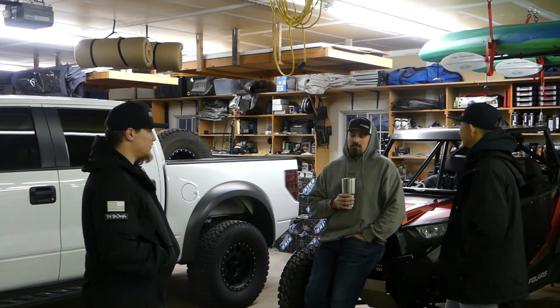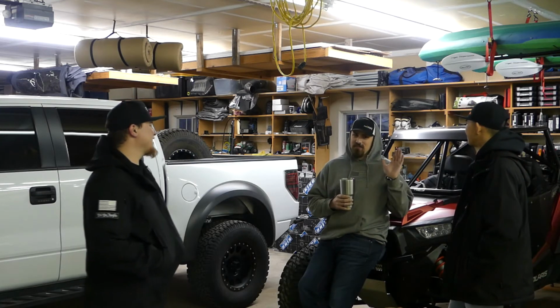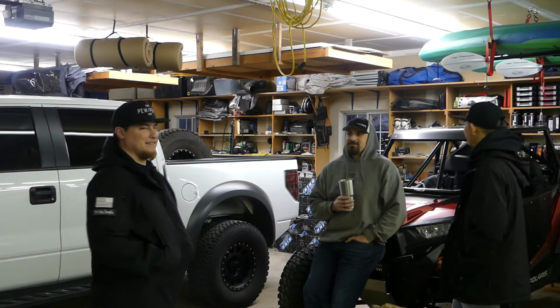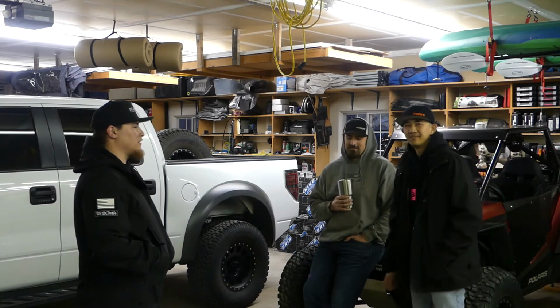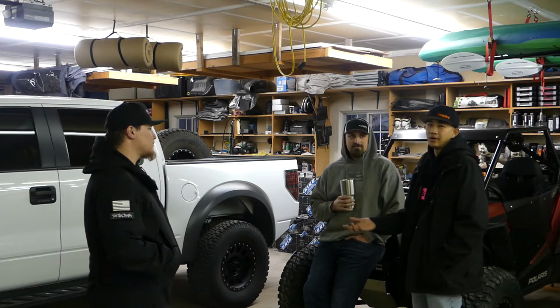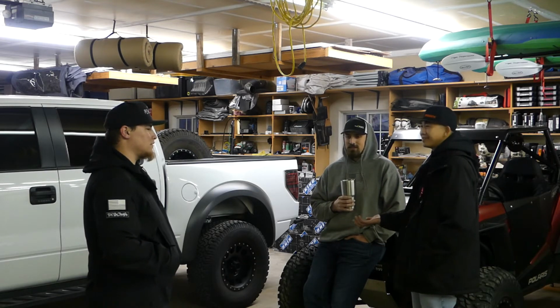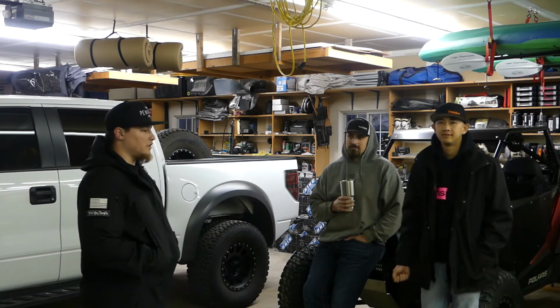It may or may not have already been on its roof. Let's just put it this way, that's not the factory roll cage. Well, the factory one worked clearly. It works. But, you know, you always improve. If something breaks, you always upgrade. So he also has another bike here, and would you care to tell us what that is?